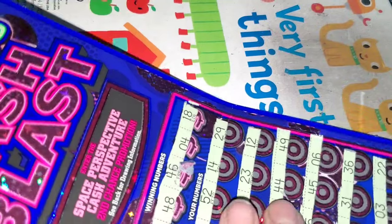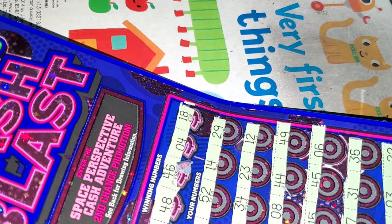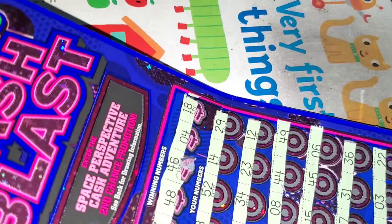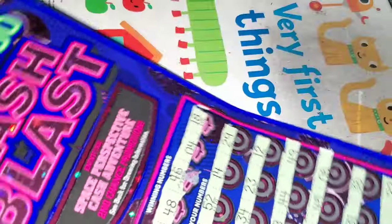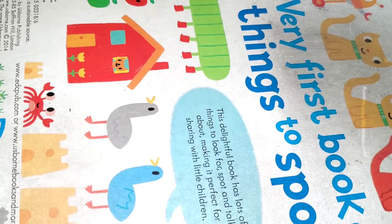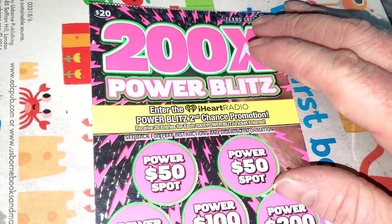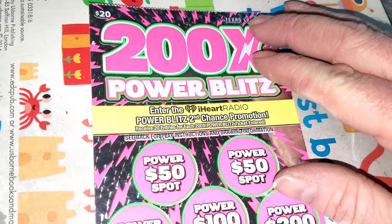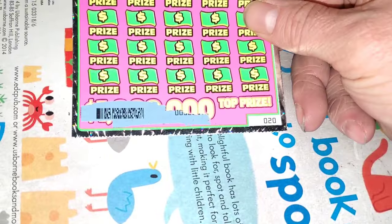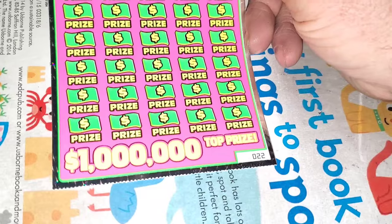Let's scan that one into the second chance drawing real quick. Come on. Yep. All right, four losers in a row on that one. But this one, I lost on 16 or 17, 18. He got 19. I got 20. He got 21. I got 22.